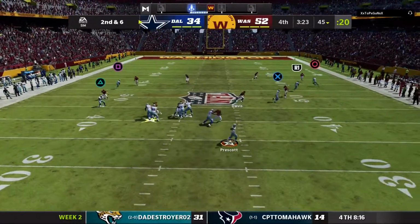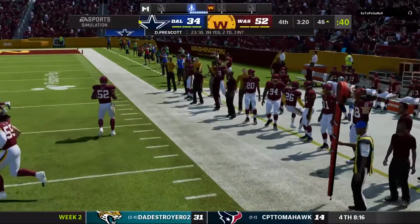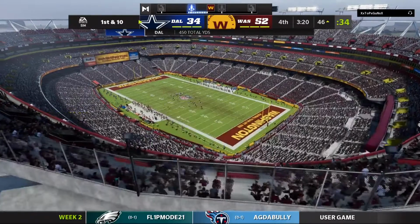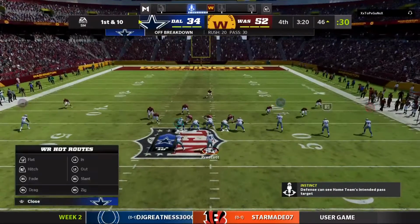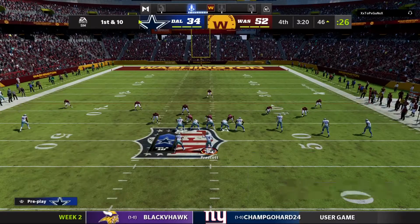Prescott now. Throwing the out route incomplete. That's Schultz. And he's able to take it across midfield before going out of bounds. Clock management definitely critical here if they want to get back in this game. Absolutely agreed. They have to up the tempo in this case, down a couple of scores. Want to make sure they have a chance to win this ball game.